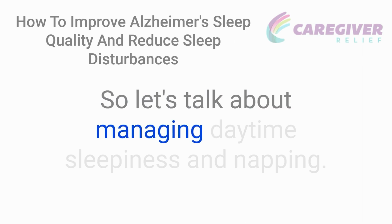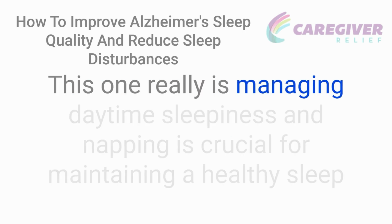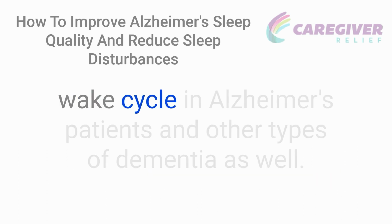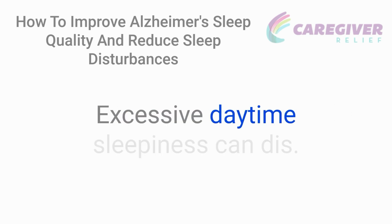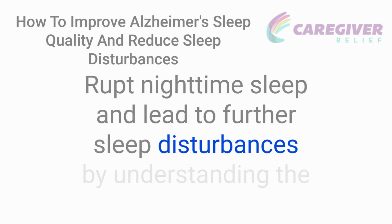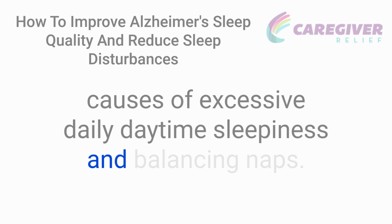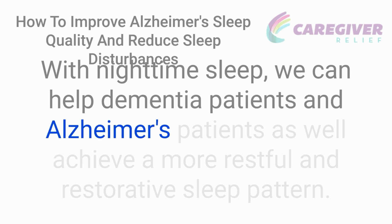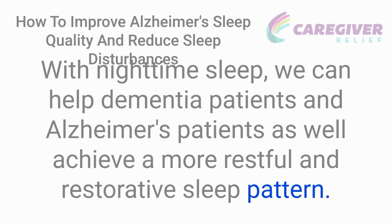So let's talk about managing daytime sleepiness and napping. This is a struggle. This one really is. Managing daytime sleepiness and napping is crucial for maintaining a healthy sleep-wake cycle in Alzheimer's patients and other types of dementia as well. Excessive daytime sleepiness can disrupt nighttime sleep and lead to further sleep disturbances. By understanding the causes of excessive daytime sleepiness and balancing naps with nighttime sleep, we can help dementia patients and Alzheimer's patients as well achieve a more restful and restorative sleep pattern.